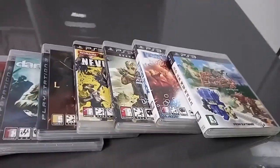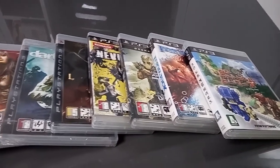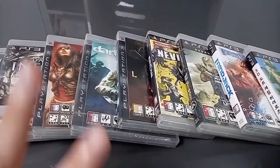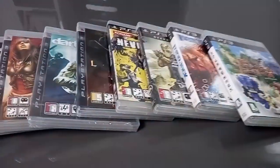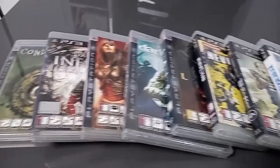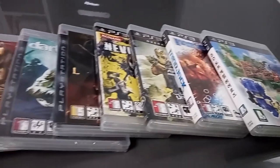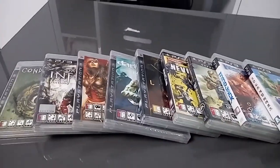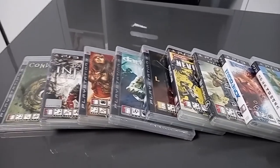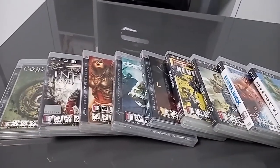I tried my best to use Korean to haggle these sellers down. And so the deal I ended up getting, I was able to get all these games. I averaged about 10 to 15 bucks per game for each of these. The most expensive one here was probably this one, which was like 20 something, I think. But the rest of them, I was able to average about 10 to 15 bucks, which I think is a pretty good price for these. So I'm pretty happy with that.